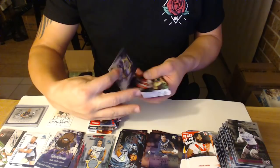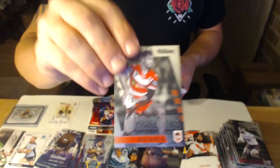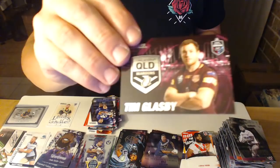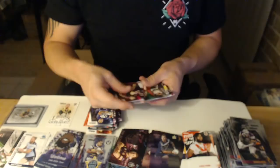Club Hero. Terapo for the Eels. DeBellin. Tafua. Tim Glasby. Origin. Darius Boyd. Cohen Hess. Gerard Beal.